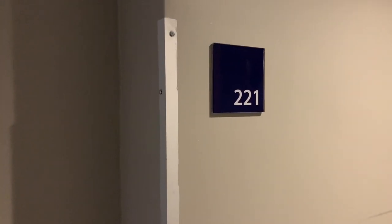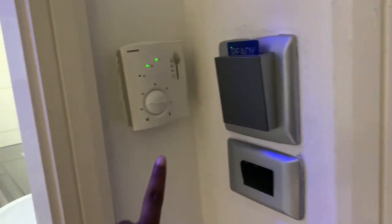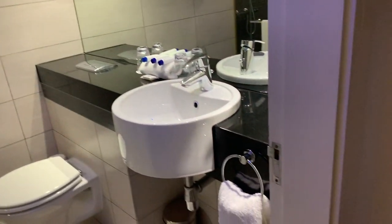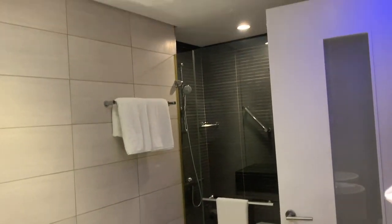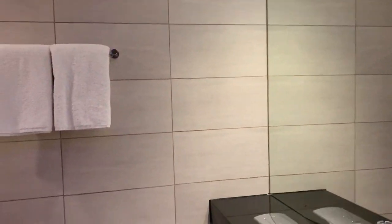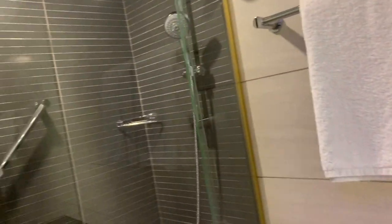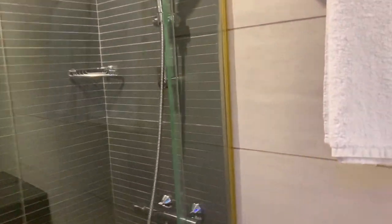So they've given us room 221. Give you guys a quick room tour. So guys, as you enter the room, first things first, this is for the light, then this is aircon control, then on your right you have the bathroom. Very nice, neat, clean. And then this is the shower. The shower is actually nice and big for a couple.